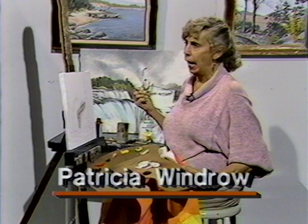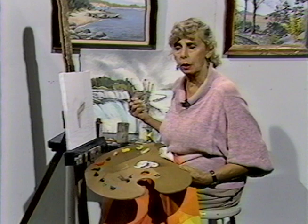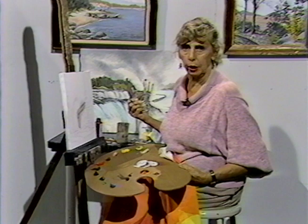And a lot of the times it's going to be landscapes because local origination is what this station is all about, and the idea is to go out and allow people to find subject matters in the landscape field that are nearby and available, and certainly not to copy from books.